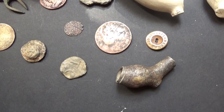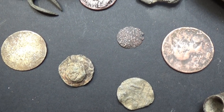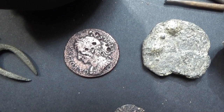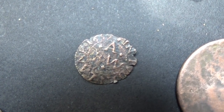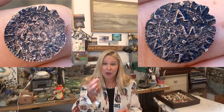But my finds, I'm just so excited to tell you about them. It was a real feast of mostly 17th century finds, and they all have, or at least some of them have, a link. So I'm going to start off with my favourite and my best find, which is the tiny 17th century trader's token. It's so small, it's just so incredible to think that it survived that long.